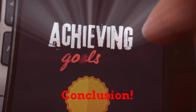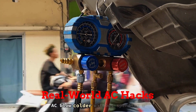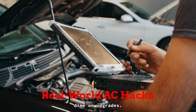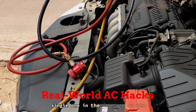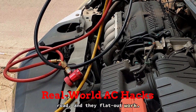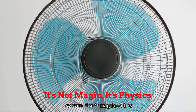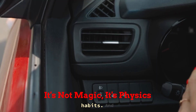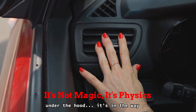Conclusion. So there you go, 7 real-world hacks to make your car's AC blow colder without spending a dime on upgrades. These aren't gimmicks, and they're not theory. I've used every single one in the shop and on the road, and they flat out work. Remember, your AC system isn't magic, it's physics, airflow, and smart habits. And sometimes, the fix isn't under the hood, it's in the way you use the system.